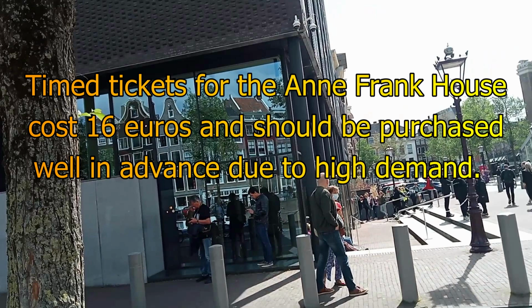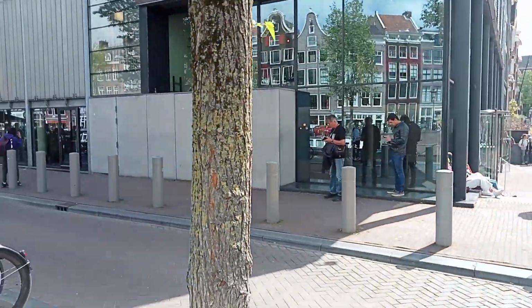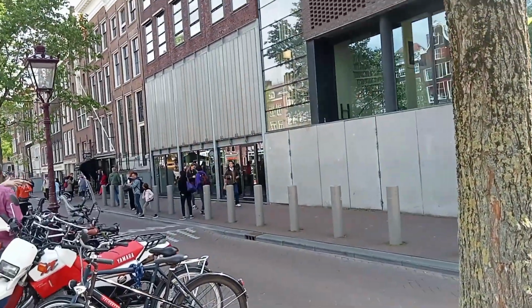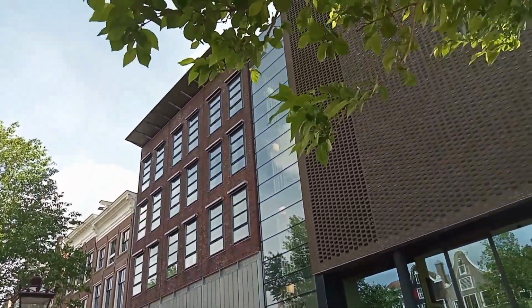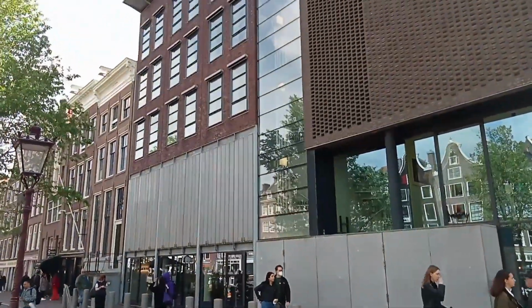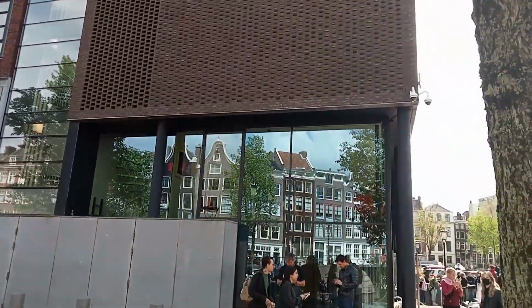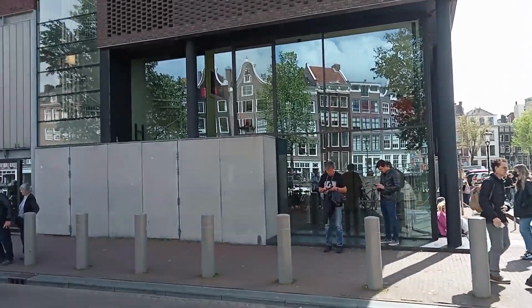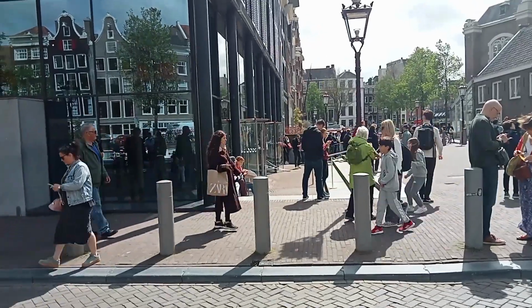Timed tickets for the Anne Frank House cost €16 and should be purchased well in advance due to high demand. Opening hours are 9 a.m. to 10 p.m. My suggestion is to come early. And it was an incredible experience, because you actually walked through the little girl's house. It was an incredible story, and it wove a tale as you saw what the girl saw every day as she walked through her house. But that's all destroyed. It's just a museum now dedicated to Anne Frank. Kind of sad. So on to the next spot, which will be a lot more exciting.